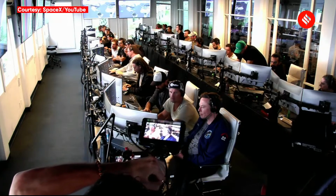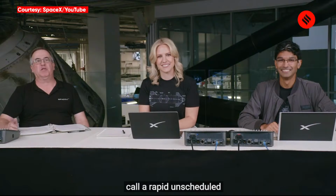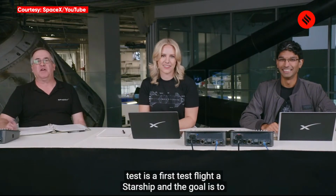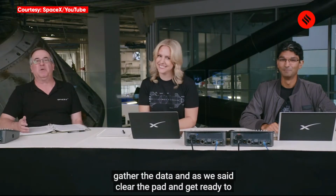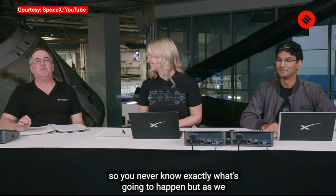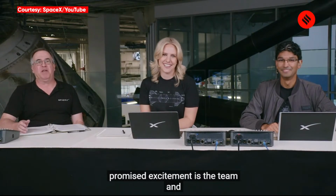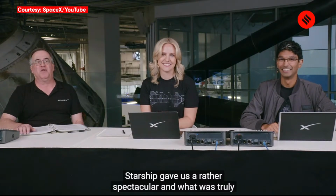Well, if you're just joining us, Starship just experienced what we call a rapid unscheduled disassembly, or a RUD, during ascent. But this was a development test. This is the first test flight of Starship, and the goal was to gather the data, and as we said, clear the pad and get ready to go again. So you never know exactly what's going to happen, but as we promised, excitement is guaranteed, and Starship gave us a rather spectacular end to what was truly an incredible test thus far.